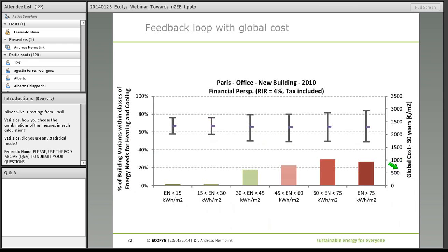So then we had a look at the global costs and their relation to the energy classes. So here you see energy classes, which are the sum of heating and cooling. You see, again, how many percent of the buildings fall in which category. For example, here you see almost 20% fall into the category of 30 to 45 kilowatt hours per square meter in year energy need for heating and cooling. And here you see the global cost. This is the average value, and this is the standard deviation.